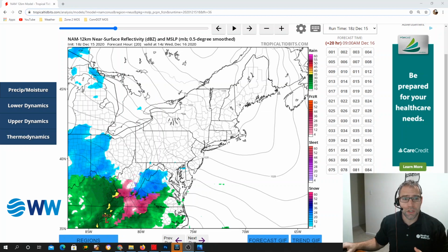So first off, for setup here, we have a large high pressure over eastern Canada, and that's supplying all kinds of cold air for this system. Tonight's low is going to be in the teens, single digits in some places in New England. So very cold air running down the eastern side of the Appalachians here. That's what we definitely need.